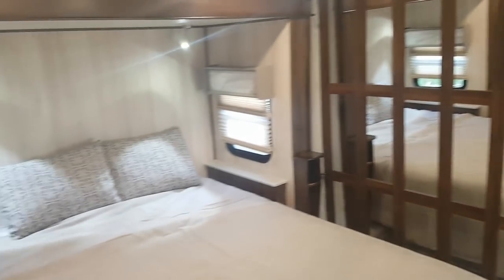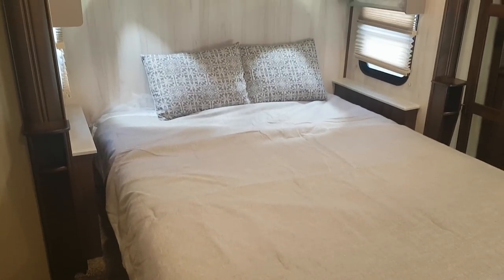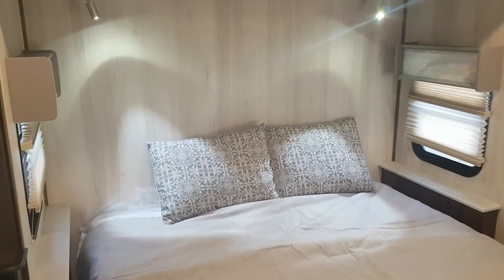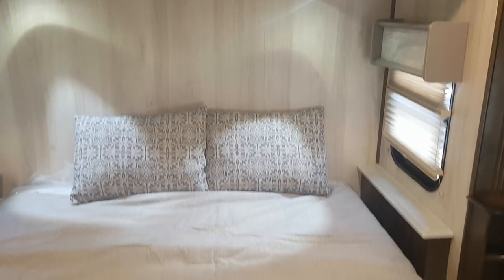And then the bedroom, which is completely private up at the front. Full-size queen bed. Upgraded memory foam mattress. See, you got the reading lights on each side of the bed. Full wardrobe at the front. So it is prepped for washer dryer in the front closet.